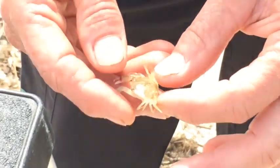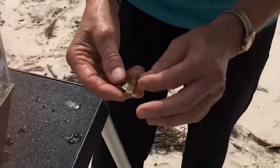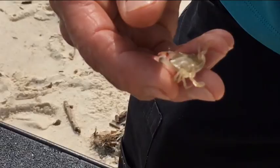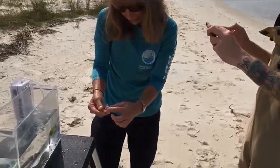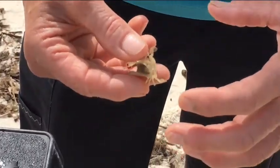They form a new shell underneath this hard shell. It'd be like if you took a big parka jacket and shoved it underneath your smaller shirt, and the crab comes out. It sheds, or molts, comes out, and it's larger, but it's soft, and so it has to stay in the water for a little while, and the shell eventually sort of expands out.